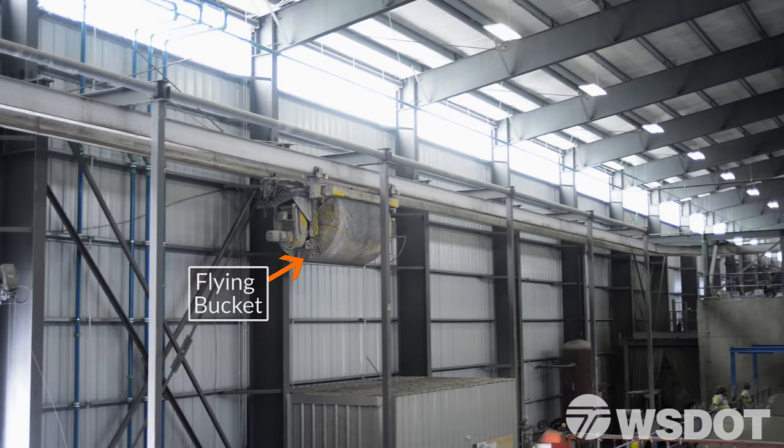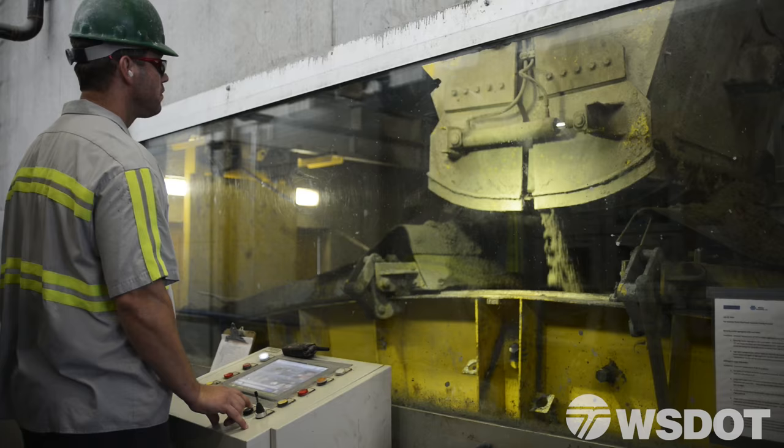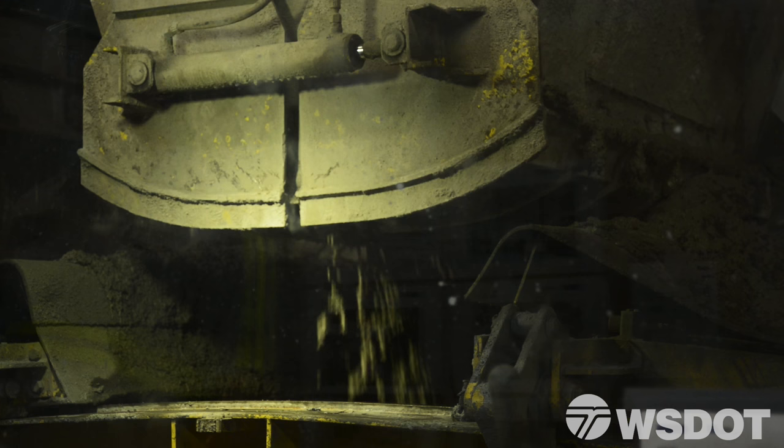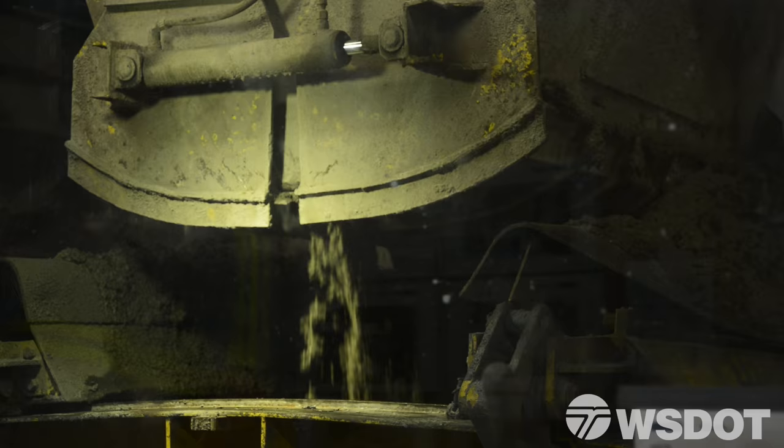The flying bucket is how we get our concrete from the batch plant to the pouring station. About 3 yards of concrete go into that per load, and it takes 3 of those to complete one segment.